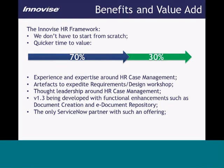So that's something we can bring, the kind of thought leadership you would expect from an HR case management solution. Like we talked about, artifacts help expedite your requirements and design workshops. Essentially we come to the table and we don't ask what you want. We say, this is how it's built. Does this work for your environment? If so, what are the gaps? And the gaps are what we build as part of your 30% to make it fit for purpose.